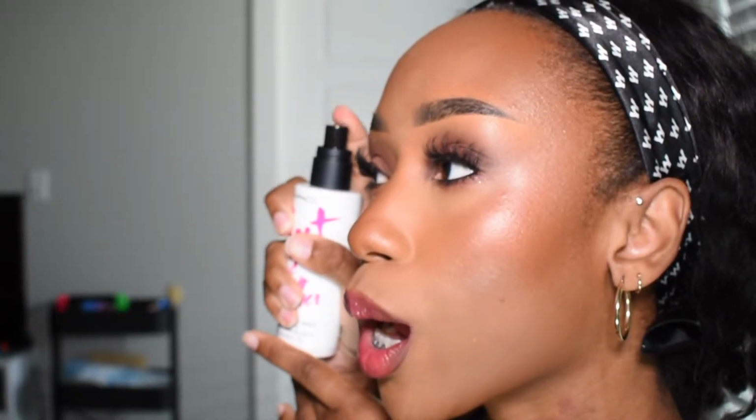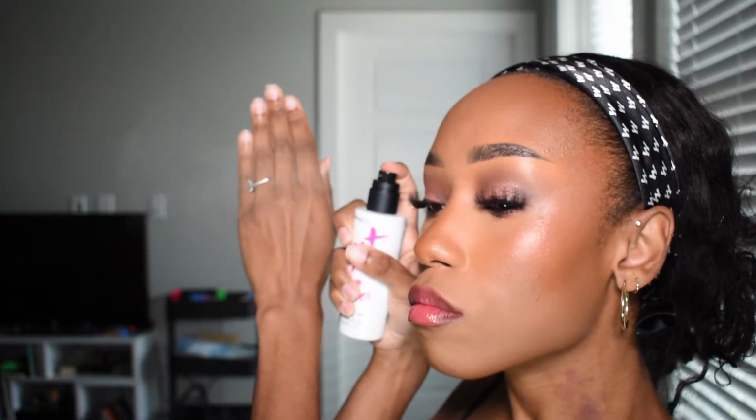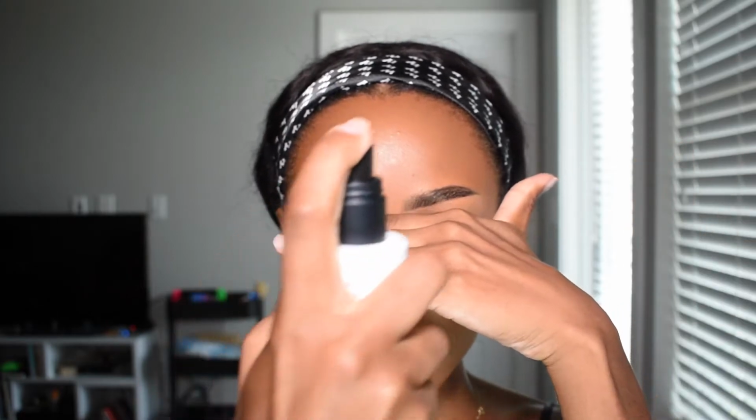So I'm gonna shake it. I don't know if this is dual formula like the milk one is, but I'm gonna shake it a little bit. Be careful when you're shaking your setting sprays too, because sometimes if you shake them too hard, the spray comes out super harsh. So let's see what this spray looks like. Ooh, y'all see that? Okay. I'm gonna start with my forehead. Ooh, she's giving mist. Hold on. She's giving mist. Okay, I'm gonna do my forehead again.